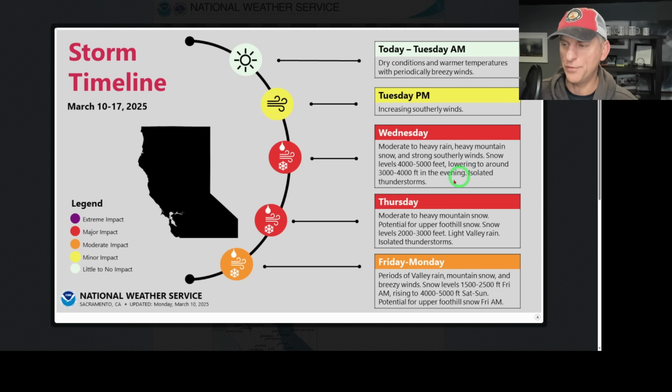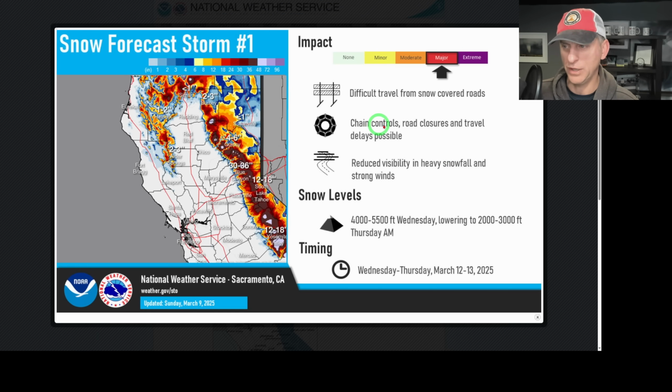Now, storm timeline. Here we go. Wednesday, Thursday, the major impacts. This is Sacramento National Weather Service updated this morning. And again, these snow levels are going to be dropping down as we go through the day. Wednesday on into Thursday, potentially dropping down towards 2,000 feet. We got isolated thunderstorms. We got some heavy rainfall. Major impacts. Check before you go. You can see chain controls, road closures, travel delays are possible.